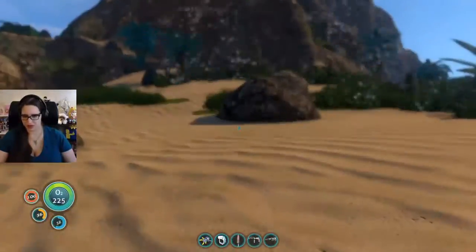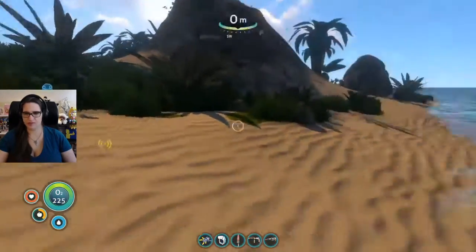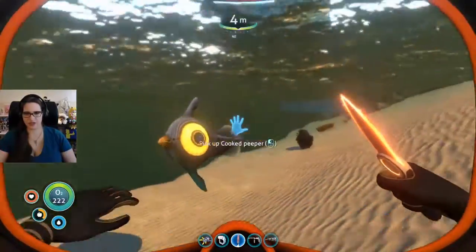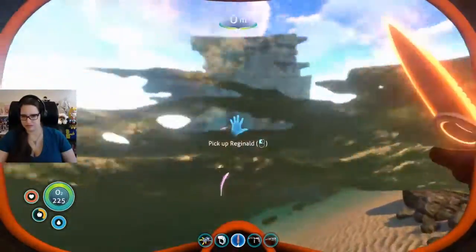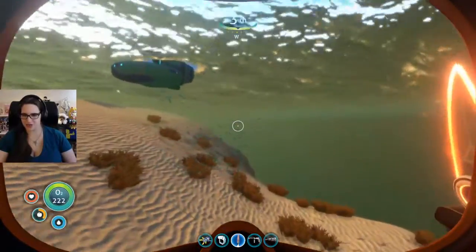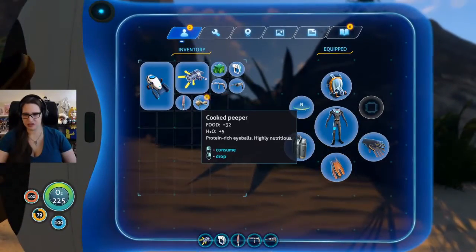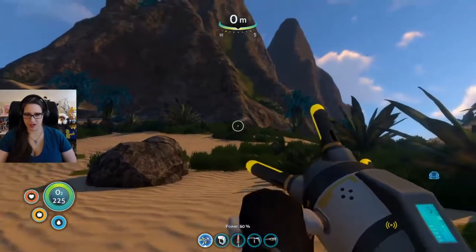Okay. And now we're gonna go, and we're gonna drink some water. And I'm gonna stab a couple fish real quick. Like this one. We do need to catch one of those, because I don't think we have one of those in our aquarium. And we need to have all the fish. Okay. Alright, let's go.